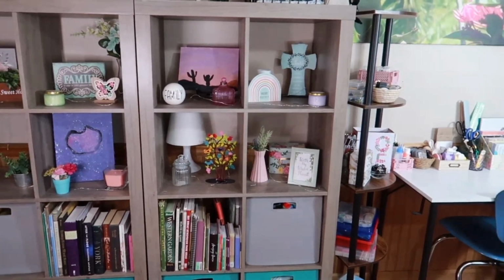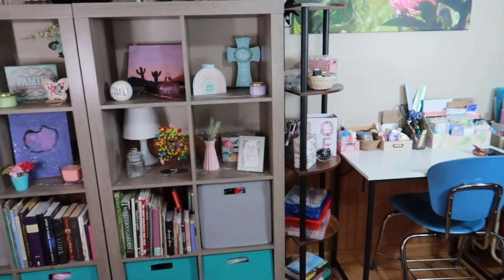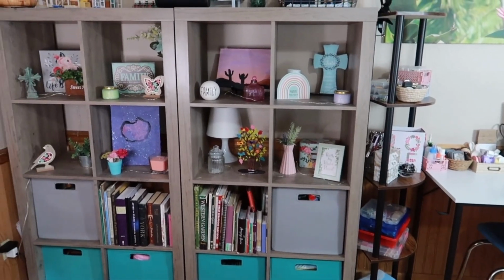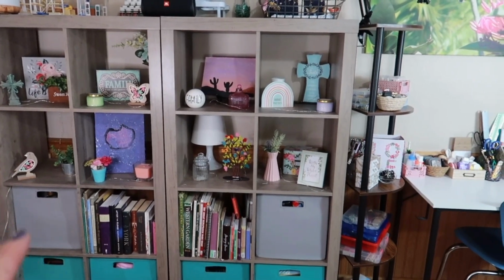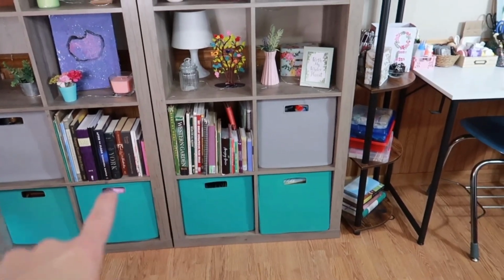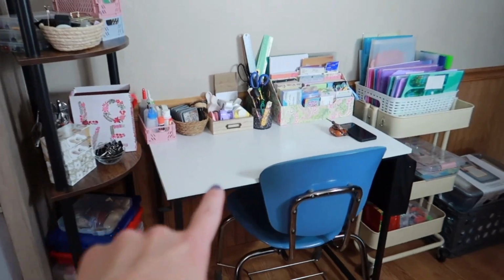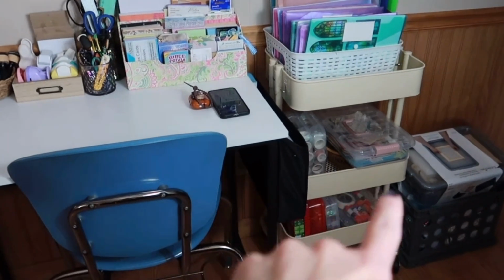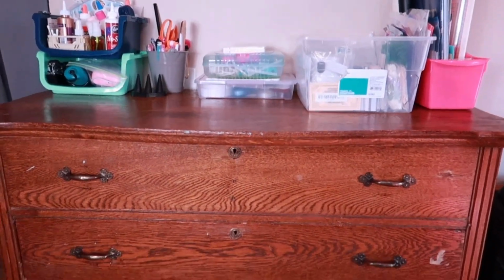Welcome to my crafting area. This is actually my family room. One half is the family room, and the other half is where I set up to do my recording. I also have all my crafting stuff under here for my junk journals. This is where I sit to junk journal, and then I have some crafting stuff here, as well as here.